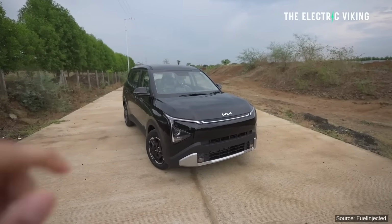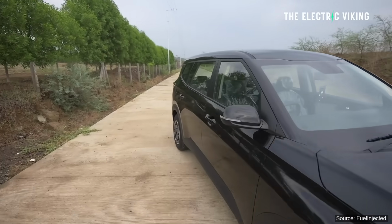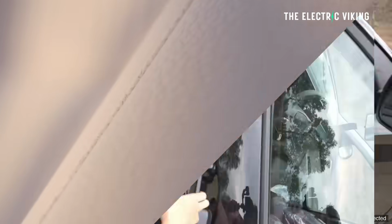So guys, what are your thoughts on this? Hopefully this car will be sold outside of India. I've heard it's going to other markets. Not sure which countries yet though. Kia haven't actually said.